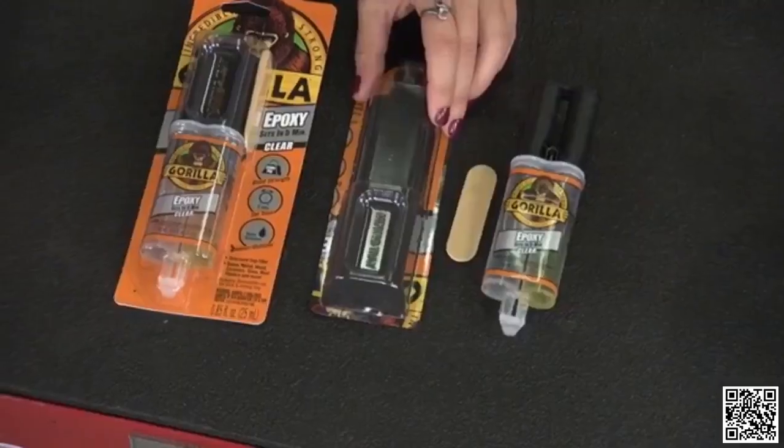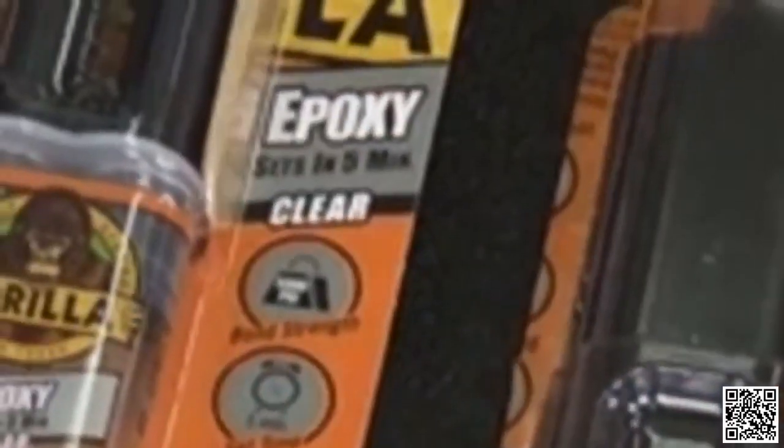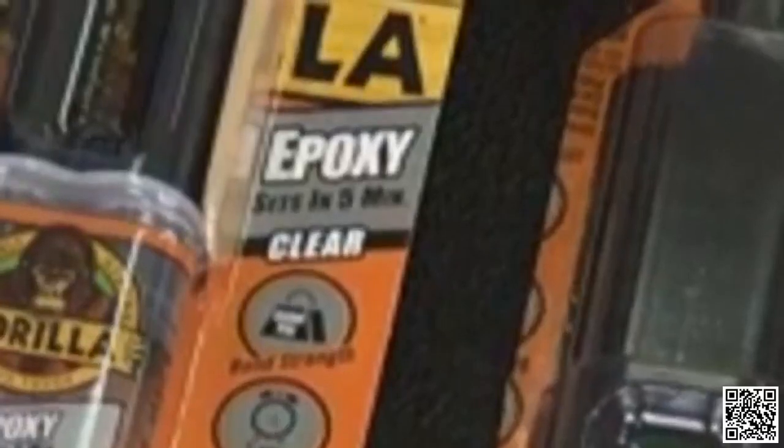So for this application, we're using their 2-part epoxy. Super easy to use. It comes with this little mixing tray kind of built into how they package it. And you mix it up. It sets in like 5 minutes, fully cures in like 24 hours, and it's super, super strong. It's going to be good inside and outside, and it's going to hold up maybe even if he does hit another boar. Or bear. Whatever he said.